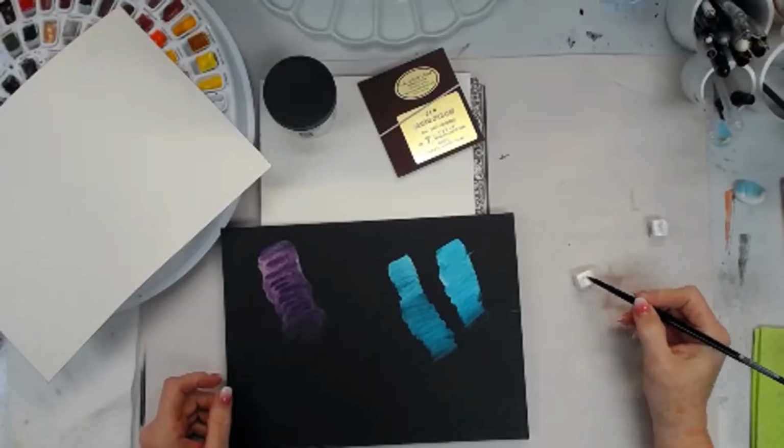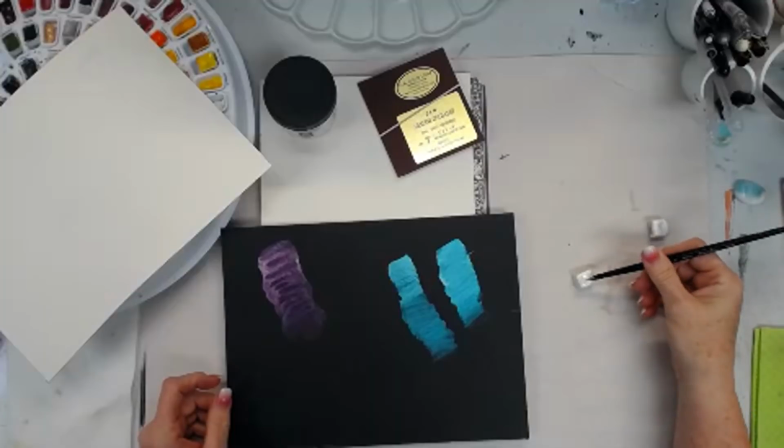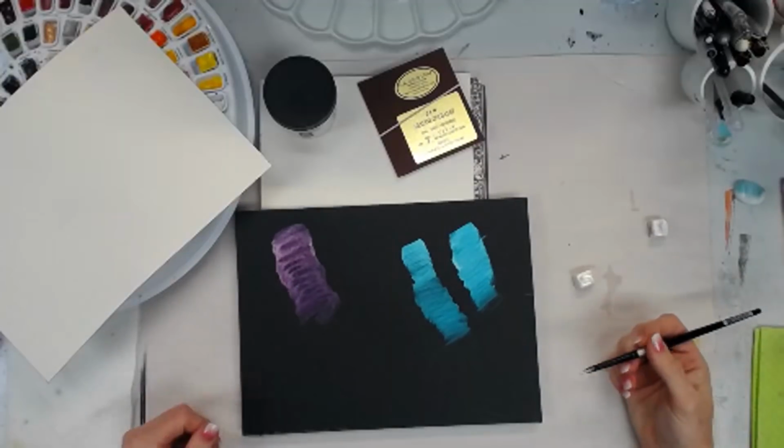Oh, I'm going to sneeze. And these seem like they're a lot softer and lift easier than some of her other colors. I'm going to sneeze.